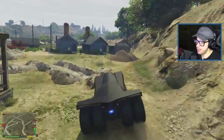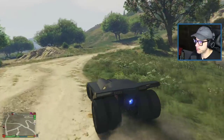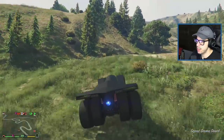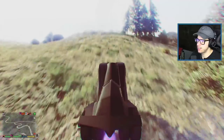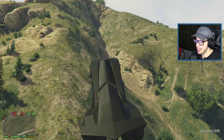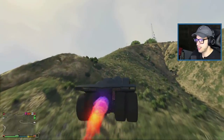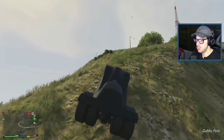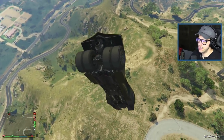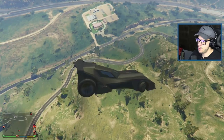Alright, we gotta make it back to our nightclub. What in the heck? Alright, I think we can go through here and be just fine. I believe I could fly. If you thought the Oppressor could fly, it can't, but this can also fly. Straight going places I shouldn't be. Boop! Oh, gosh darn it. Look what I've done now. I'm really up in orbit right now.